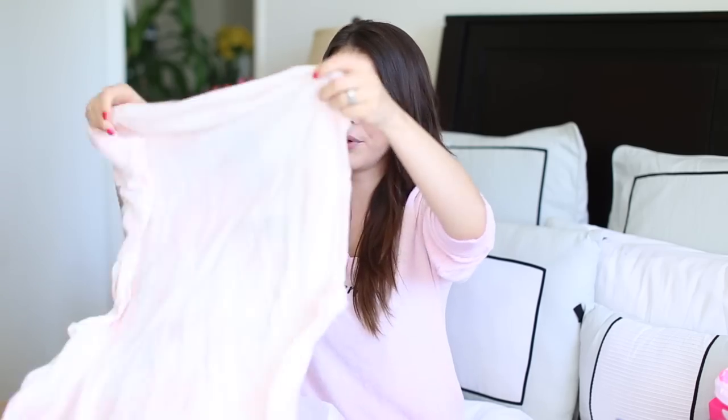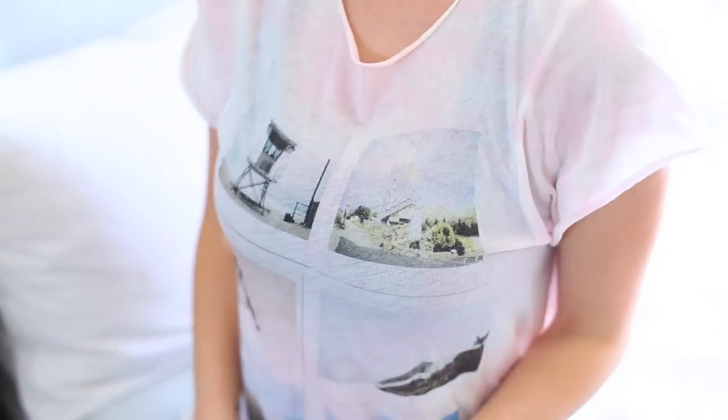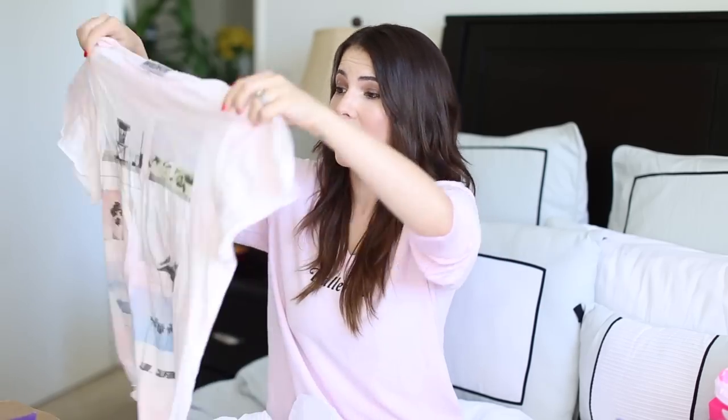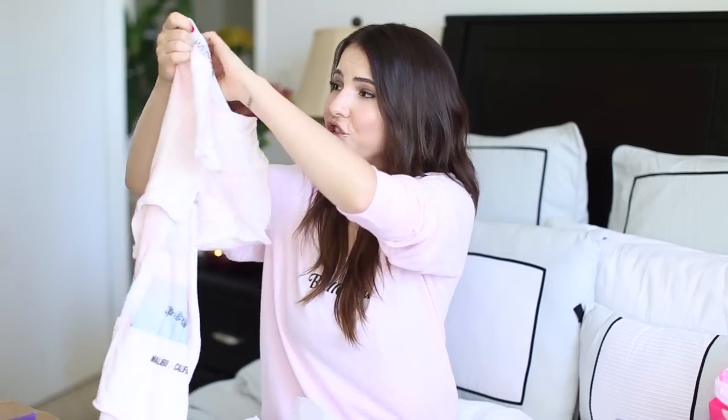I got another shirt. It says Malibu on it, Malibu, California. I thought that was kind of fun because I got married in Malibu, California, and I thought it kind of represented something. Of course, my hair is on there. I'm literally shedding everywhere, seriously, guys. It has six different pictures of Malibu, California, again, like a vintage inspired t-shirt. Literally, my hair is all over this thing.